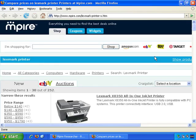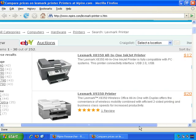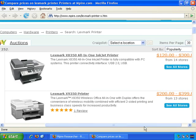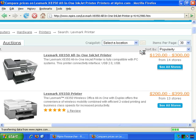here it appears that it just becomes effectively a shopping comparison engine. You can compare prices, even on Craigslist, and you can go back to eBay auctions if you wish. Or, for example, you can find those are the average prices from 14 stores. And you can see all the stores for the Lexmark X8350 all-in-one inkjet printer. So really, it's a shopping comparison engine, but it can be useful if you're looking to sell such items on eBay. And I'll just click on See All Stores just to see exactly what information is presented.